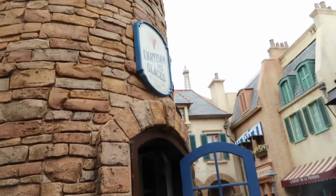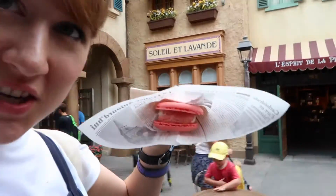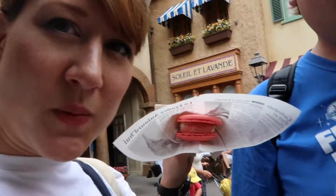We've got Frozen Ever After Fast Pass that's starting soon, but as we walk over to Norway, we're going to pop into Les Artisans de Glace to pick up a macaroon ice cream sandwich, which apparently everybody loves. So let's have a look. Les Artisans de Glace. That makes more sense. Anyway, this is my macaroon ice cream sandwich. And this is Steven's. He got chocolate. I got strawberries and cream.